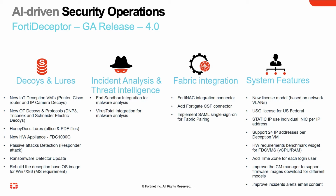We add 3 new Schneider Electric OT decoys and 2 OT protocols, DNP3 and TriStation Connex, to the current SCADA Deception VM. The first decoy is the EcoStruxure BMS server. EcoStruxure Building Management is an integration platform for monitoring, controlling, and managing energy, lighting, fire safety, security, and HVAC systems. The second decoy is the PM5560 Power Meter. The PowerLogic PM5000 Power Meter, designed for use in energy management systems and building management systems, provides the measurement capabilities needed to allocate energy usage.